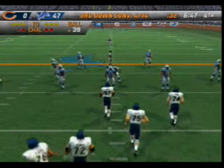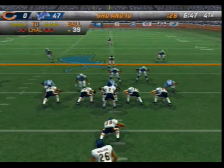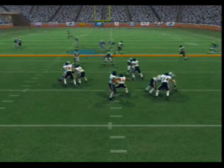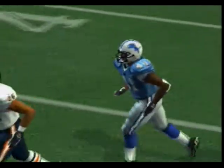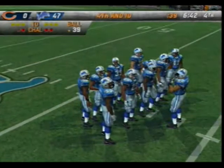Third and 10. Ball on the 39-yard line. I think this defense looks forward to these third down situations because they've been stopping them today. Throws it. McAllister was the one they were trying to get the ball to. McAllister, the intended receiver on the play.